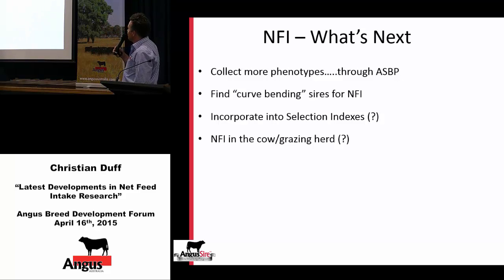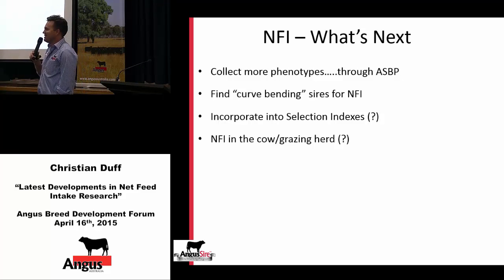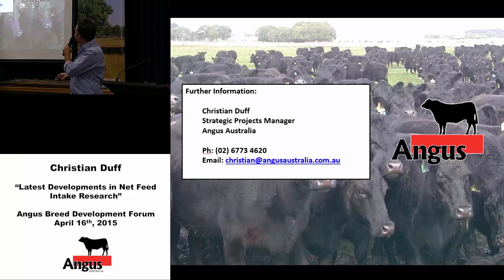We need to also incorporate these into selection indexes, and I think the big area we need more discussion on is how we can get a picture of net feed intake in the grazing cow herd situation. At the moment, what we're collecting is very relevant to the feedlot program. But I know from my situation, in the cow herd a huge cost is feeding those cows. So how do we get a better picture of feed efficiency in the cow herd situation? If anyone's got any great ideas, let me know. That's why I've got a question mark next to it. All right, so that's feed efficiency, and I assume we've got a lot of time for questions.